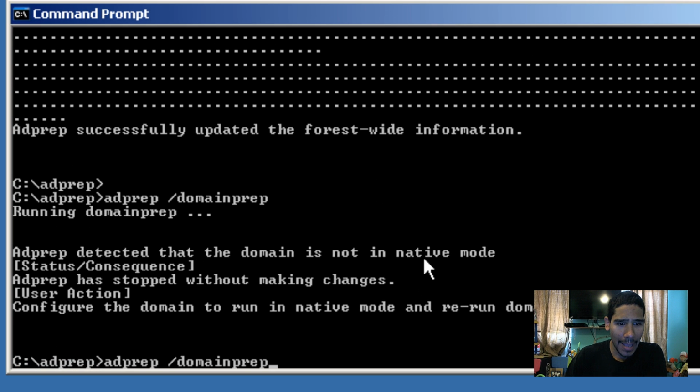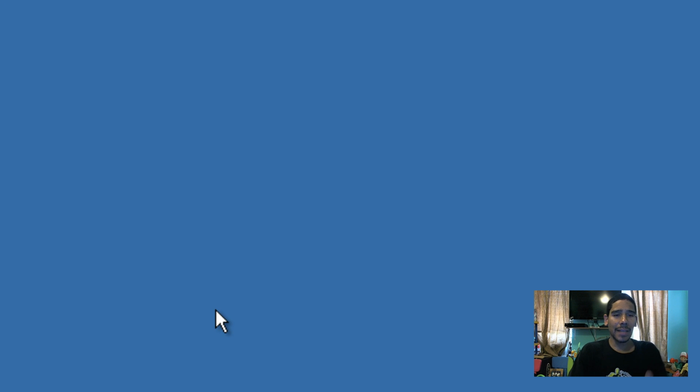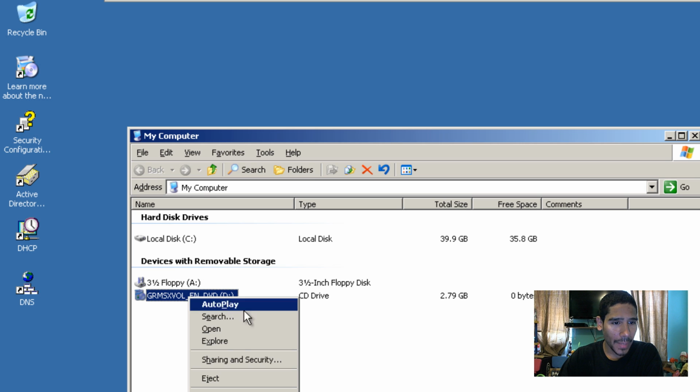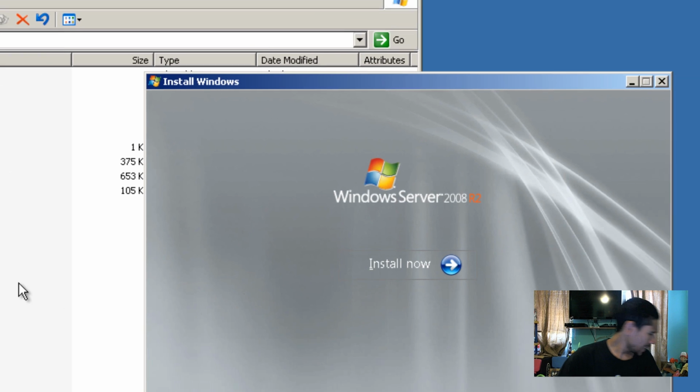So that's done, and I'm going to run this again. Okay, done. We're done. So we're going to exit, and it's time for us to upgrade this machine to 2008. Because I already have the CD inside my CD-ROM, I am going to explore and just double click on the exe file.